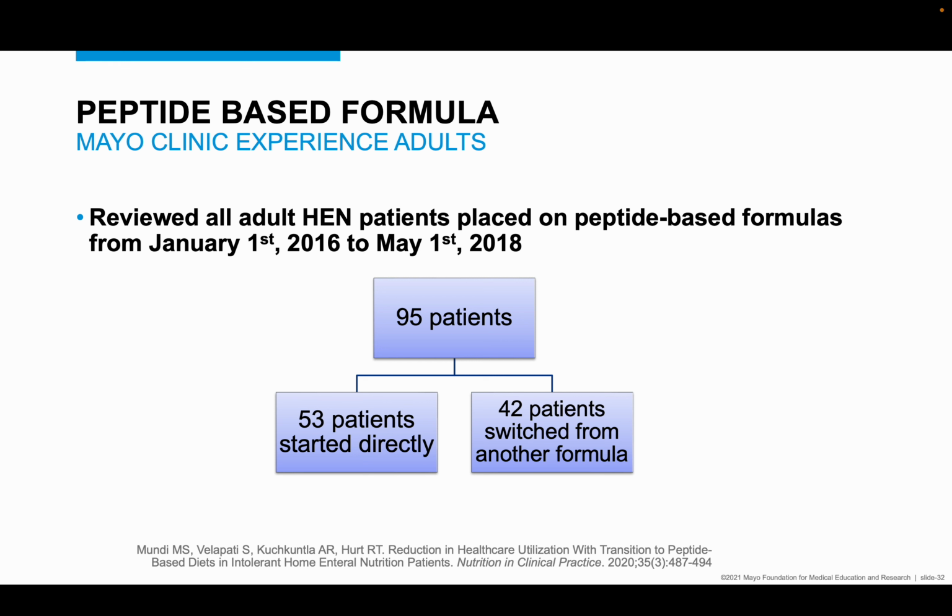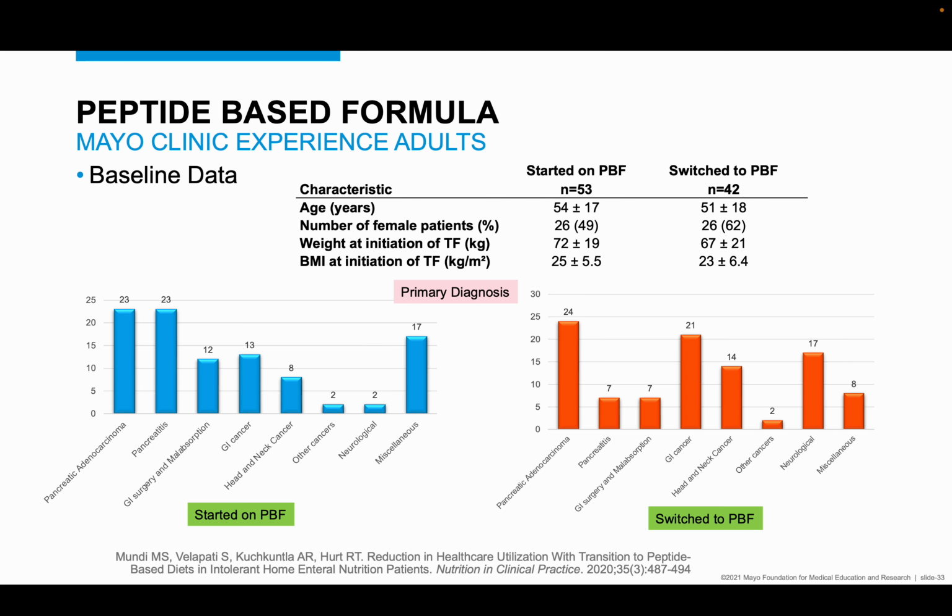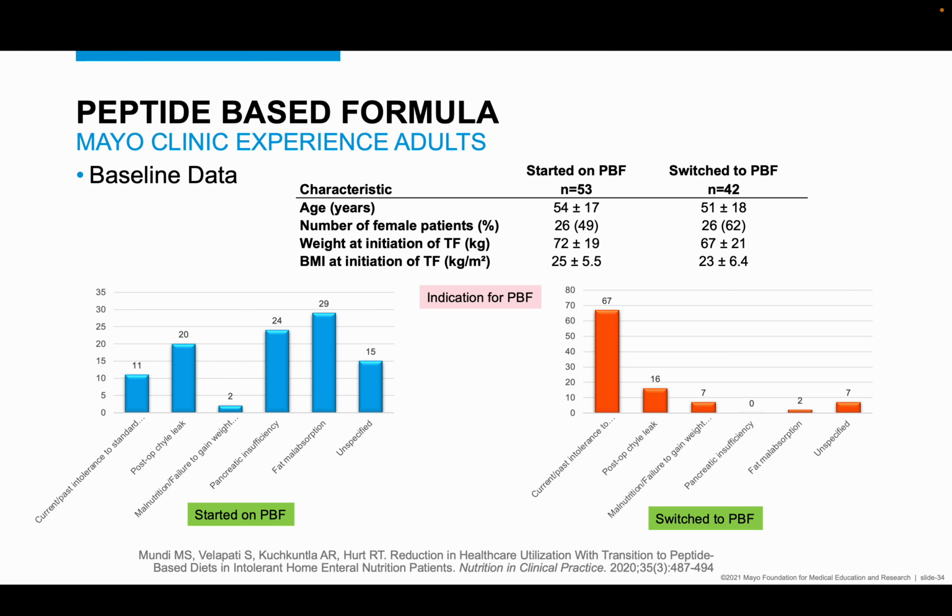We wanted to look at, well, what about the home enteral nutrition practice? So we looked at our own practice, looked at patients who were placed on peptide-based formulas between January 1st, 2016 and May 1st, 2018. We had 95 patients in that time frame. 53 of them were started directly and 42 switched from another formula. And here's sort of the baseline data, the primary diagnosis. You could see the differences between those who were started directly on the peptide-based formula versus those who were switched, especially for the indication, right?